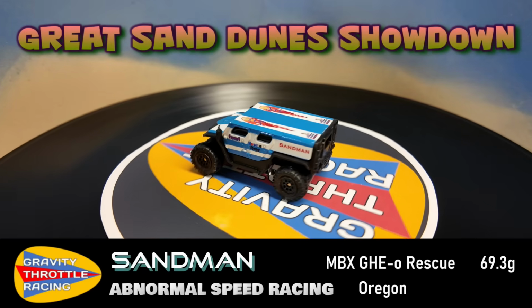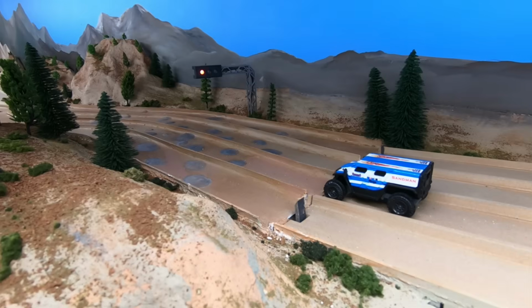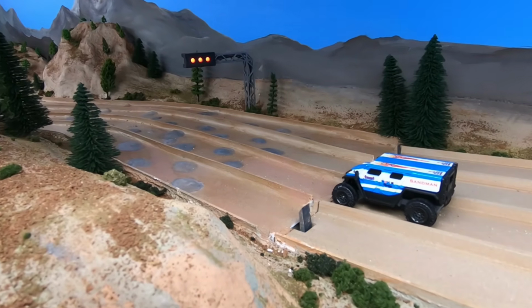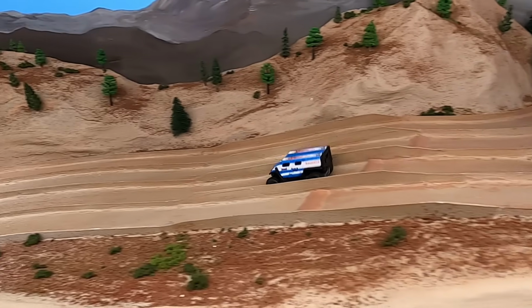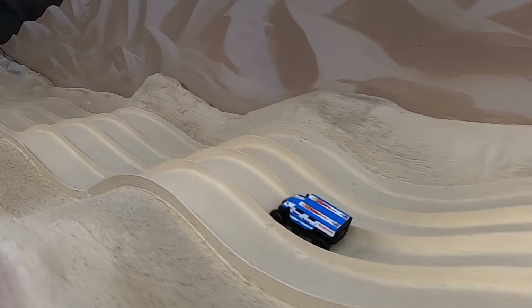Enter Sandman. That's right. This is a MBX, a Matchbox GHE-O Rescue. The racing team is Abnormal Speed Racing. Sandman is from Oregon, and here he goes. He did finish all three, and check this out. All three of his times were in the 17-second range. This was the fastest one.